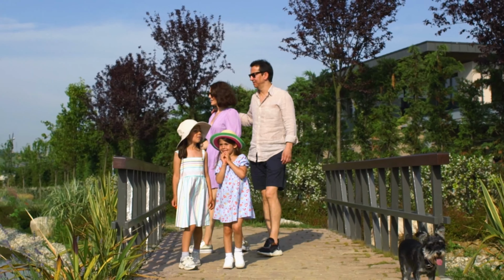One of the most affordable villa projects in Istanbul, Yeşil Yaka Su is a great investment opportunity for your family and loved ones.